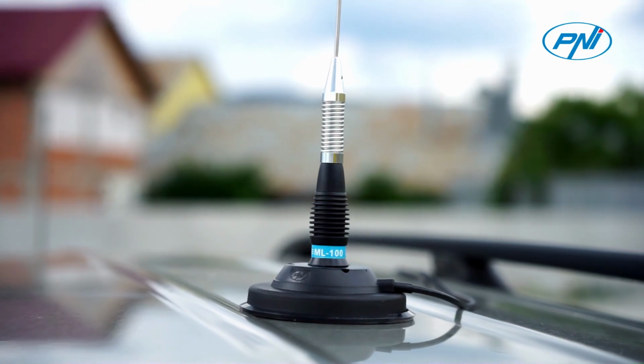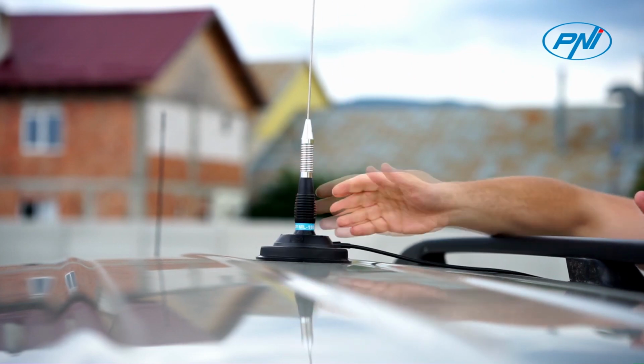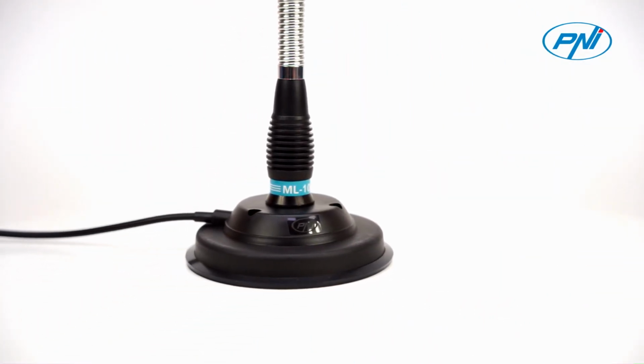The performance of the product is closely related to the technical characteristics of the antenna in ideal conditions of installation and use: SWR less than or equal to 1, maximum applied power 250 watts continuously, impedance 50 ohms, stainless steel, etc.